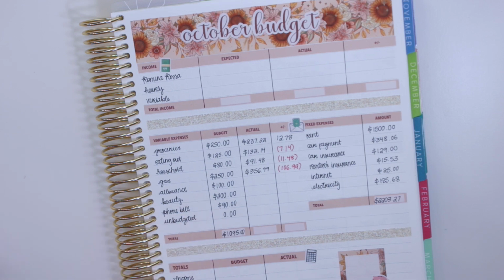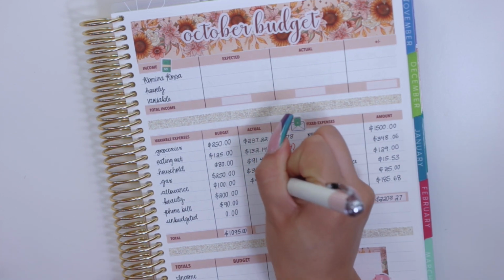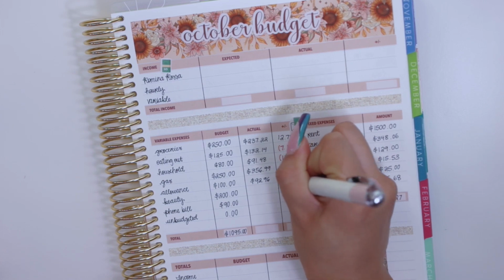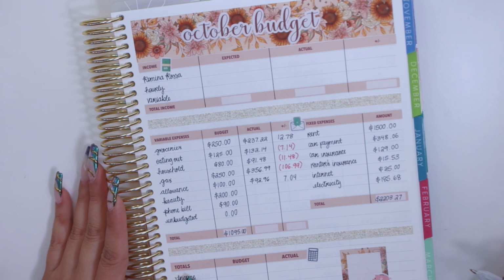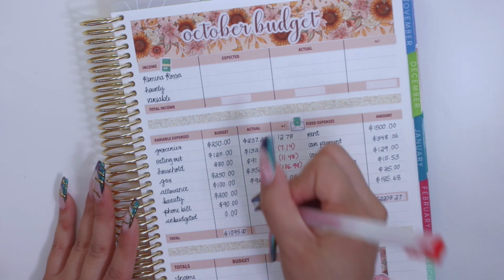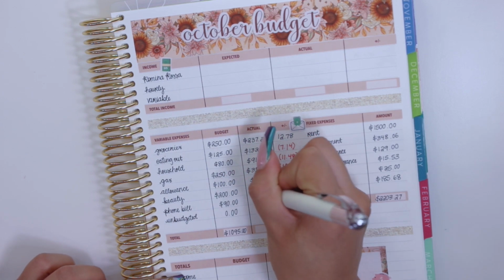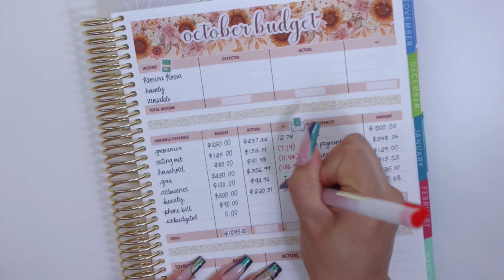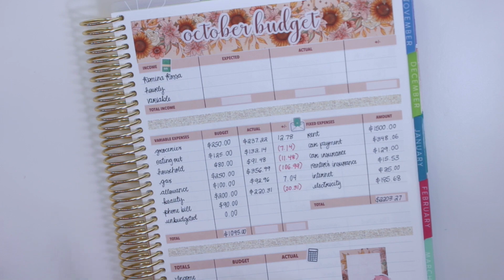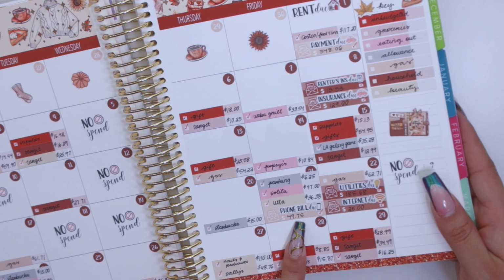Next, we have allowance. For allowance, I was under by $7.04, so that means that I only spent $92.96. So $7.04 is my variance. For beauty, I overspent by $20.31. So total spend is $220.31, and $20.31 is the variance.